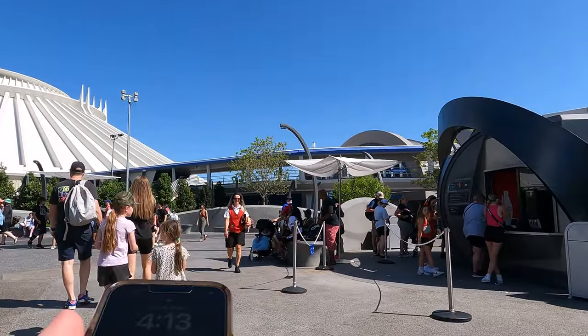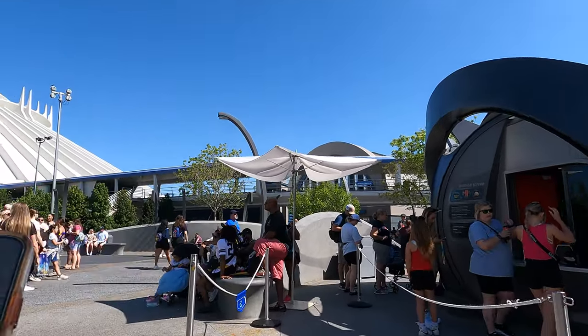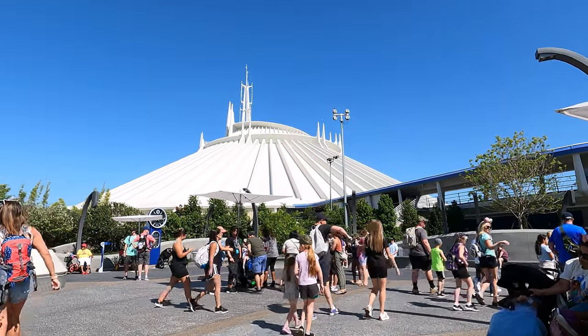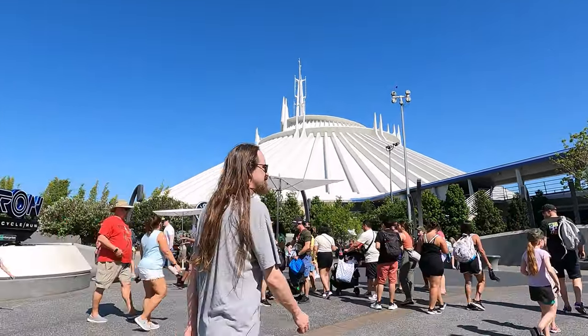So for the walk from the railroad station to the Tron ride, it turns out my GoPro lost battery and I didn't realize it right away. And so I lost some of my POV footage for this. I'll just show the pictures that I took of the ride.